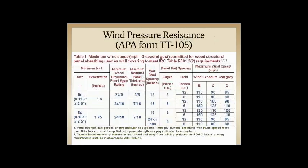So we have a publication, TT105, that covers this, giving recommendations for various wind speed and wind exposure categories. If you're interested in the information there, just go into our publications area of the webpage and type in TT105.